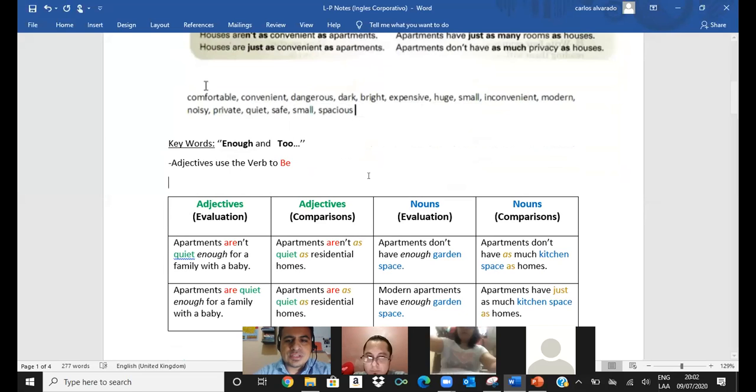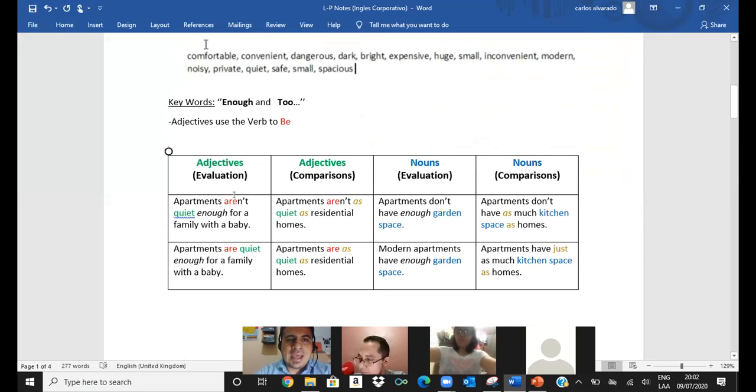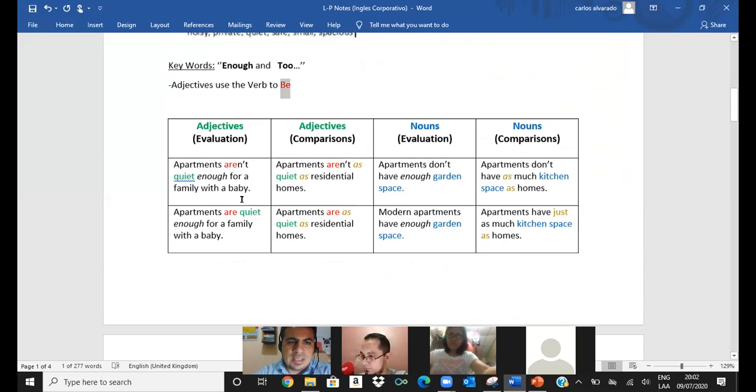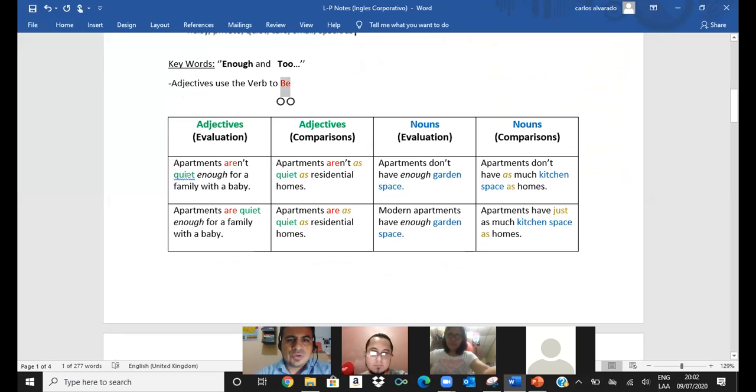Also, it is important to remember that adjectives use the verb to be. And if you see here, the verb to be is red. And here in my examples, you're going to see that it's also in red. So let's go ahead and look at these examples that I have here.